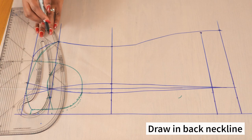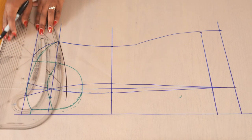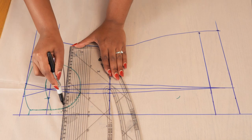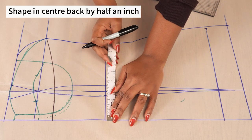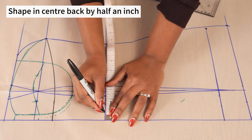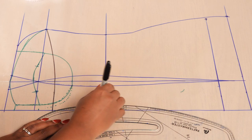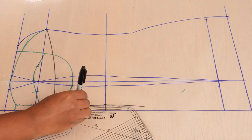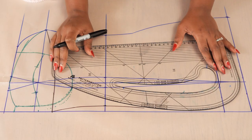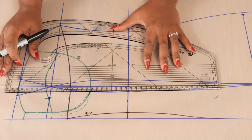For the back, I'm just going to drop the back neckline to this point like so. I would say it's about 2 inches below the bust line. It curves down from the arm curve and down to the center back. And then I'm shaping in the waistline by about half an inch along the center back, so I don't have a very massive zip bulge when I attach my zip on the center back of the gown. This I'm going to be curving back onto the straight top and bottom edges of the gown.